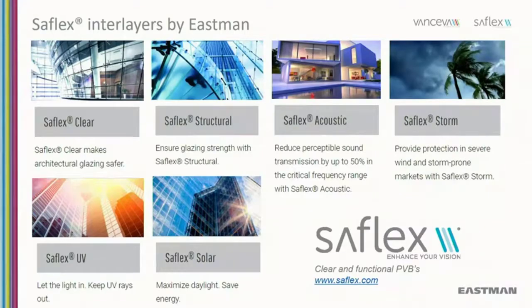I will briefly touch the different functionalities before moving to Vanceva. So as mentioned, laminated glass made with standard clear PVB helps to ensure that the glass stays in place and that it resists against an entry in case of an impact, a bomb blast, a ballistic attack, or a forced entry. Saflex structural interlayer is a PVB specifically designed for applications where rigidity and high glass adhesion requirements are critical.